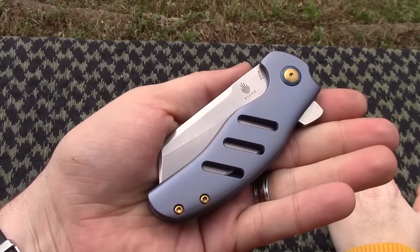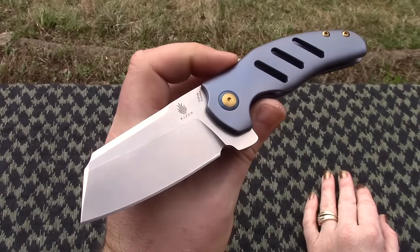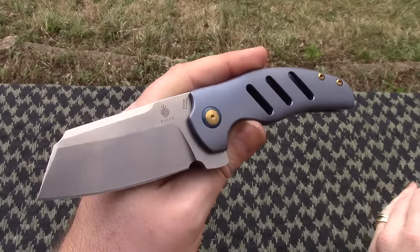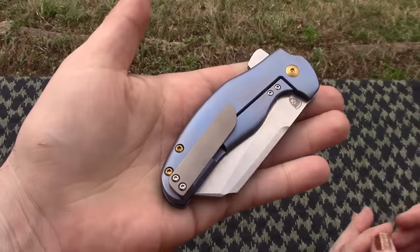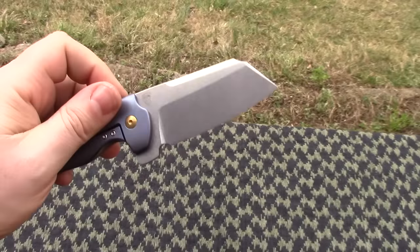Nice. Very cool knife. So glad to have this one back. Frankie, we did our Kizer collection recently. A lot of comments about where's your sheepdog? Where's your sheepdog? And it's like, well, we don't have it. We let him go into the universe. He came back, and he came back as blue. He came back as a blue sheepdog.